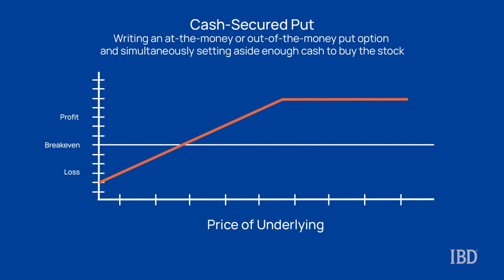A cash secured put is considered a neutral to slightly bullish trade. So a cash secured put basically involves writing an at the money or out of the money put option and simultaneously setting aside enough cash to buy the stock. The goal is to either have the put expire worthless and keep the premium, or be assigned and acquire the stock below the current price.